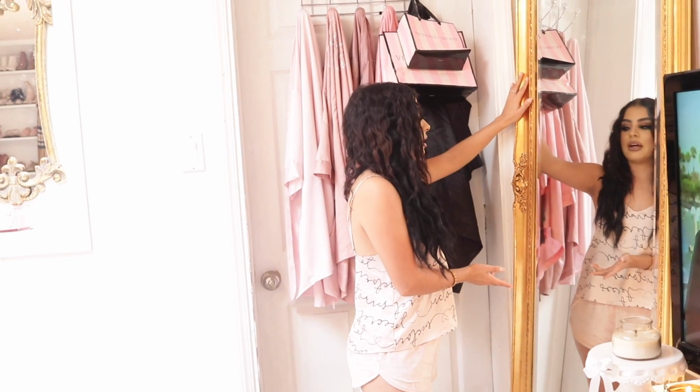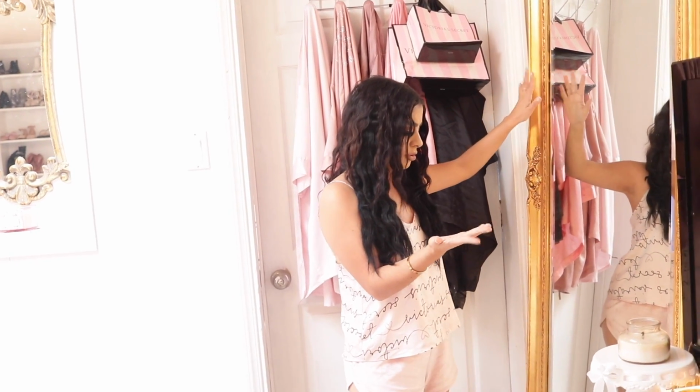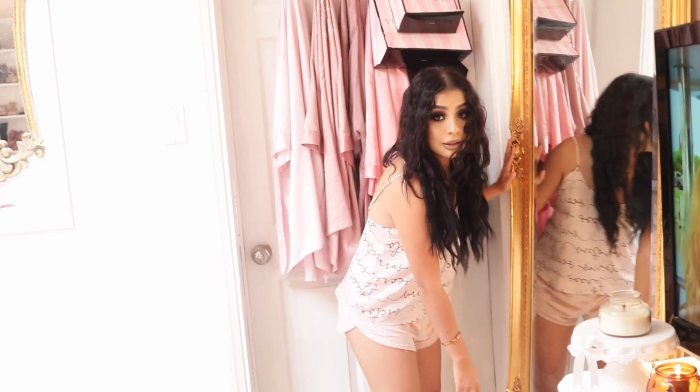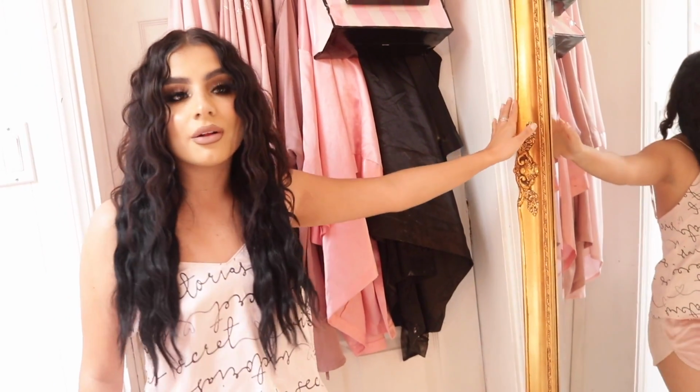This mirror I found at an antique shop, and I got a really good deal on it. I think I paid like $200 for it, and it came with the little stand at the bottom, so it makes it taller, so it doesn't sit directly on the floor. It has this marble slab on top of it. It's where I do all of my outfit videos, take all of my outfit pictures, mirror pictures.